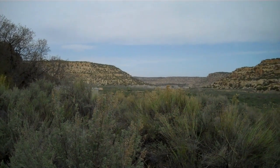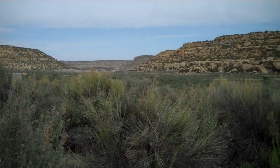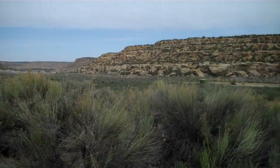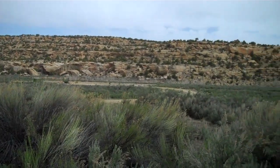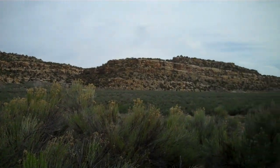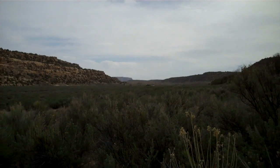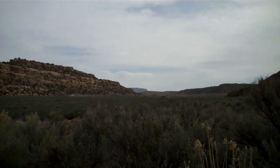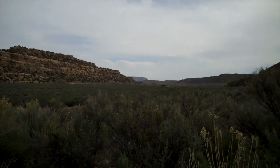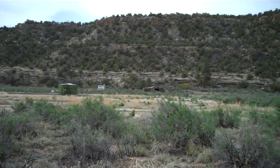I'm standing just below the spring, looking back down the valley that we came up, and then panning back up this valley. This is all deeded land in here, and all the way up towards the other end of the valley, and in the distance you can see that high mesa. That's Jicarilla Reservation.